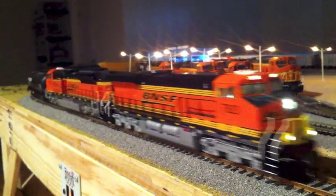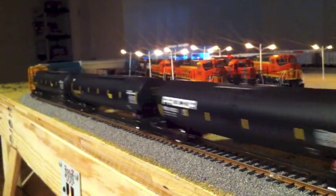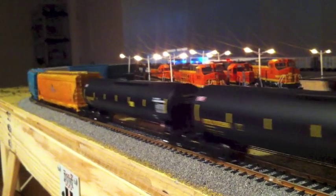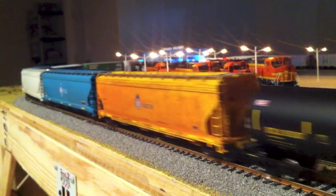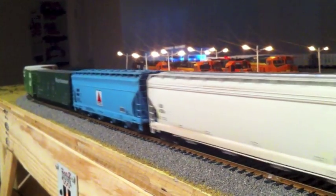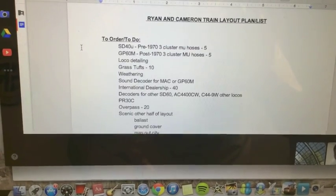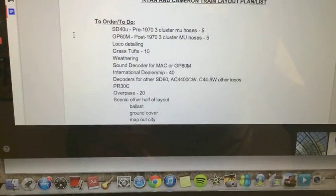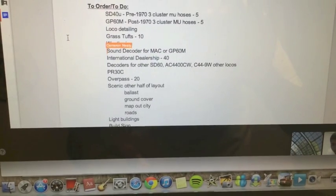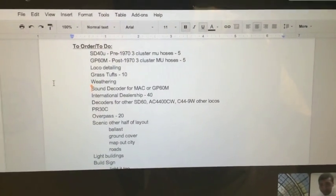So as you can see from the list, we need to replace some details on a couple locomotives. That's no biggie. One of the bigger things is that we're going to finally get an SD70 Mac in the executive scheme. We're trying to figure out what projects we're going to do, so we're looking at maybe doing a sound install on that.